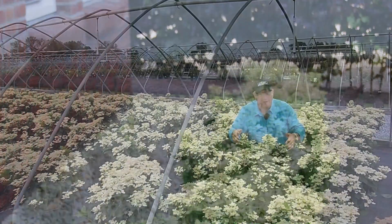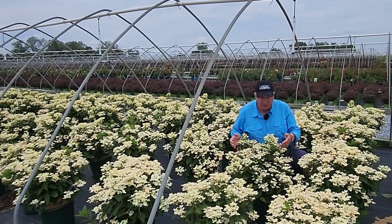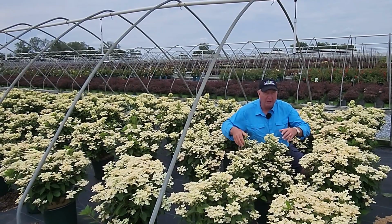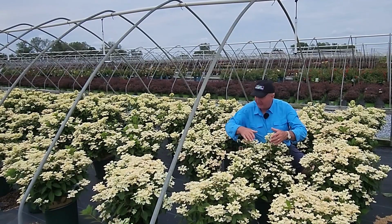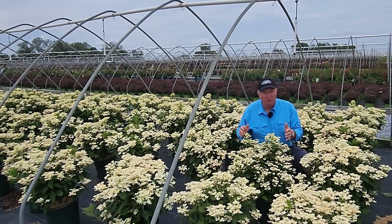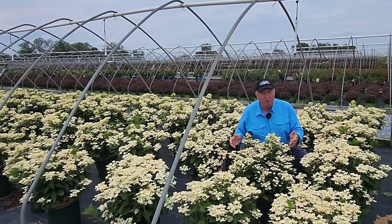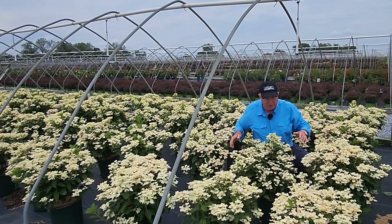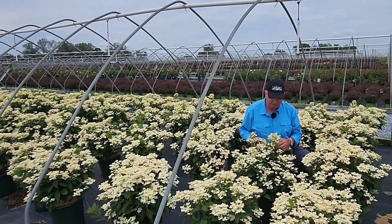And if you have a bank or a hillside and you're looking for something that's really going to come alive in early summer and have all the reliability and hardiness, then guess what? Just like we have them here, it's going to be very effective. You would put them in at about 3, maybe 4 foot centers, and you're going to get a very nice massed effect.